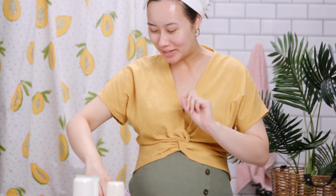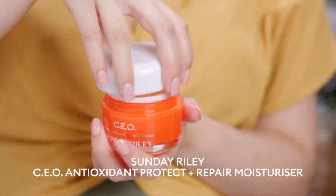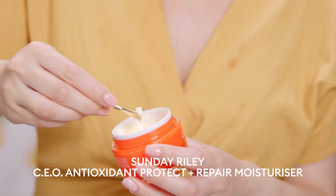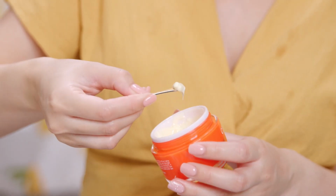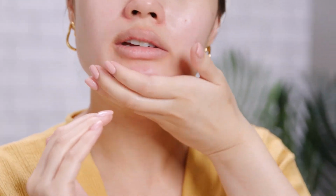And then we're almost there, face cream, face moisturizer. So this is to go with the CEO oil. This is the CEO moisturizer. Again, less is more with products for me. I just gently press it into the skin. I don't bring it to the eye area because I've already applied eye cream there, and I think face cream is just a bit too rich for that delicate area.